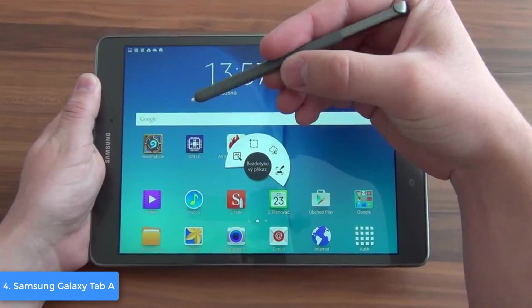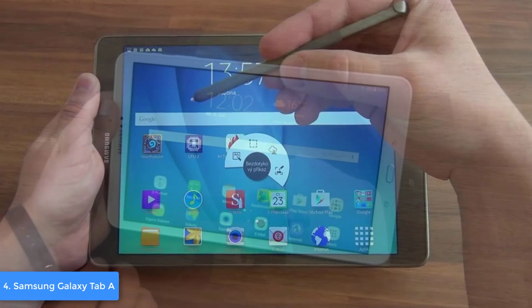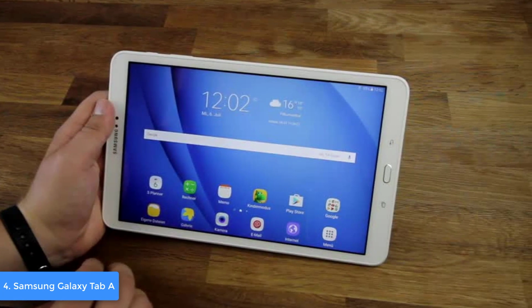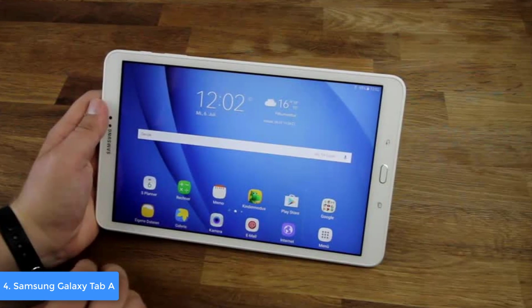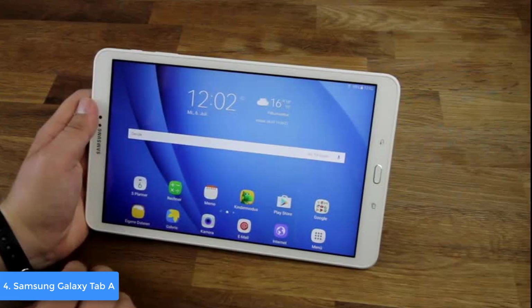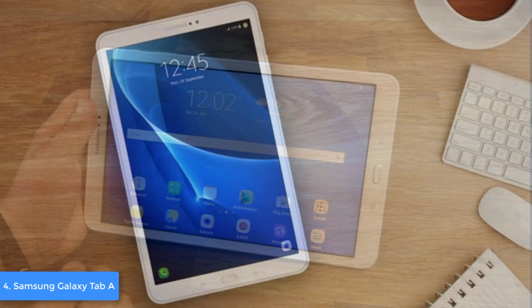The viewing angles are good too, and you won't face any problems using the tablet in the sunlight as well, which is a huge advantage. The Samsung Galaxy Tab A can handle multitasking without any problems. You can even try doing various things at once and you won't face any latency.